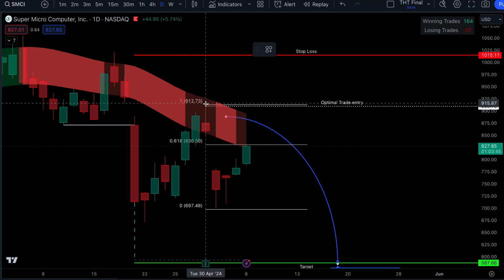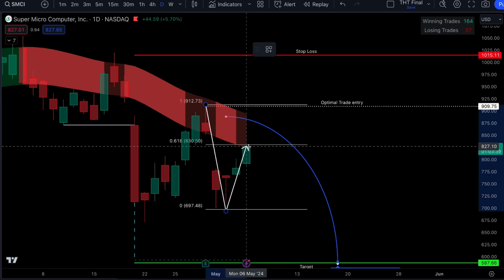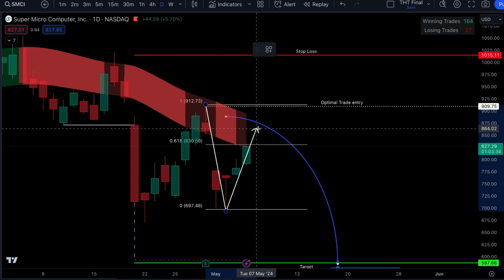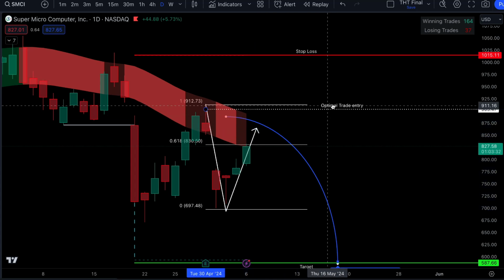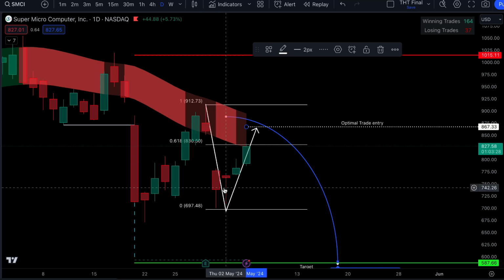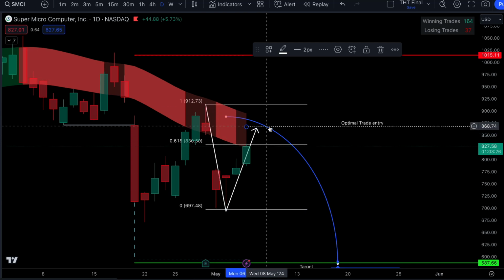Now, implied volatility is still very high for puts, so I'm going to be targeting shorts only. And what I'm going to look to do is to see if price can push back up tomorrow into 850 or 875, which is now going to be my new optimal trade entry, because I don't think we're going to come up to equal high. Now that we're in this new structure, I think we'll probably come up to 875.